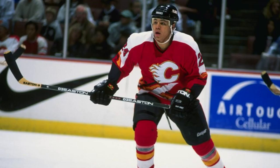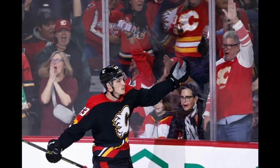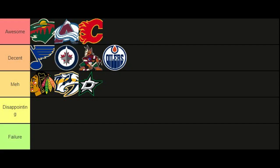Their second reverse retro borrows the kind of odd styling of their jerseys from 1995 to 2000 and makes a black version. Dubbed the pedestal jersey, it does look neat, and I think making it black looks stunning. It gets 1 whole point and makes Calgary's reverse retros overall awesome.